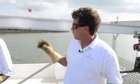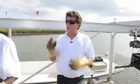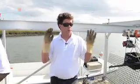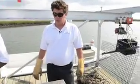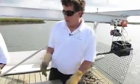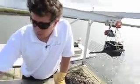So knowing where to go, anyone can come out and grab the oysters and bring them in, but knowing which of these creeks hold the water in them to produce these best oysters is what we look for when it comes to harvest time.